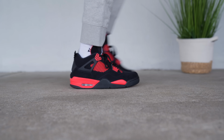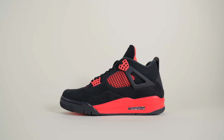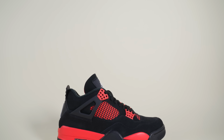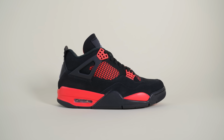So the colorway of this shoe is pretty interesting because it's very similar to that of the Air Jordan 4 Thunders, which was a black and yellow shoe. In fact, in almost all of the places that you see red on this shoe, the Air Jordan 4 Thunders had yellow. And I don't know what it is about this colorway in particular. Red is my favorite color, but there's something about this shoe that just looks better in yellow. I don't know if that's just because I'm used to the Air Jordan 4 Thunders. That yellow and black colorway was very, very clean. In fact, I'm also wearing a yellow and black shirt.